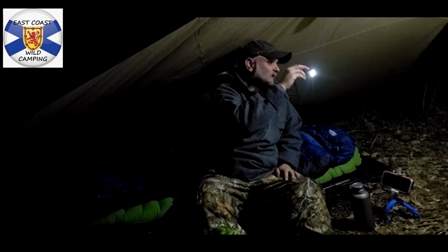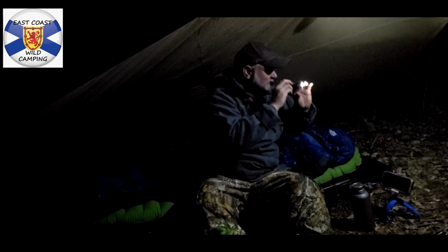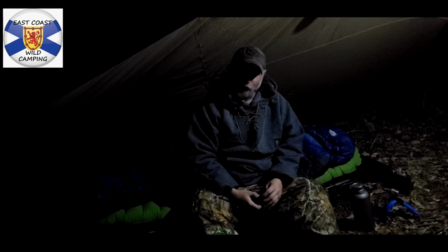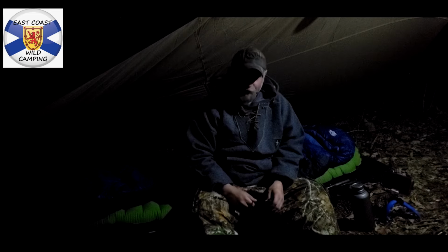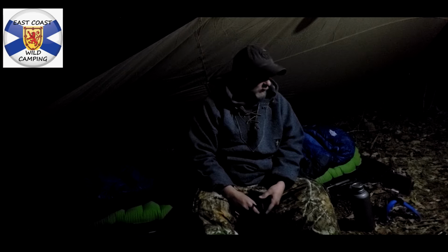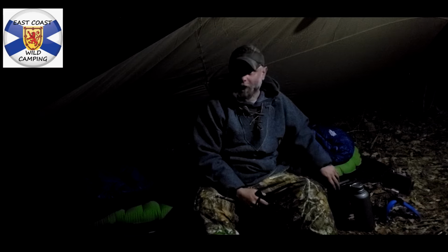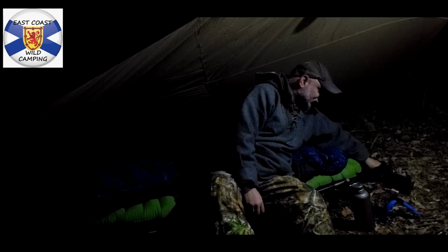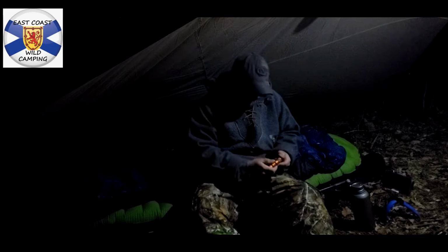So far so good. I don't see any eyeballs glowing. Just a safety measure, you know. New territory, so I don't know what's out here. I know there's coyotes out here. I've heard them. There's owls out here in any forest, woodland. Squirrels. Typical wildlife. So I mean, I know what's here, but I don't know where. That's what I'm trying to say. But I got my flashlight right here. I got a headlamp right here if I need it. So get this at the ready.